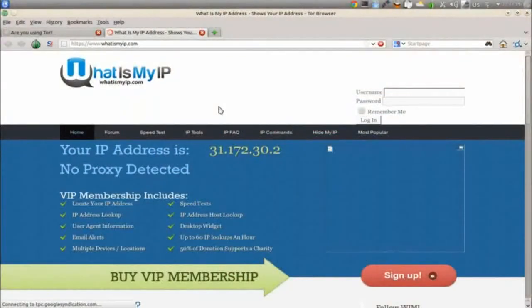Alright, so there we go. My IP address is 31.172.32, and no proxy is connected, or detected. Sorry about that. So what use is this to us? You know, what can you do once you're connected to Tor?